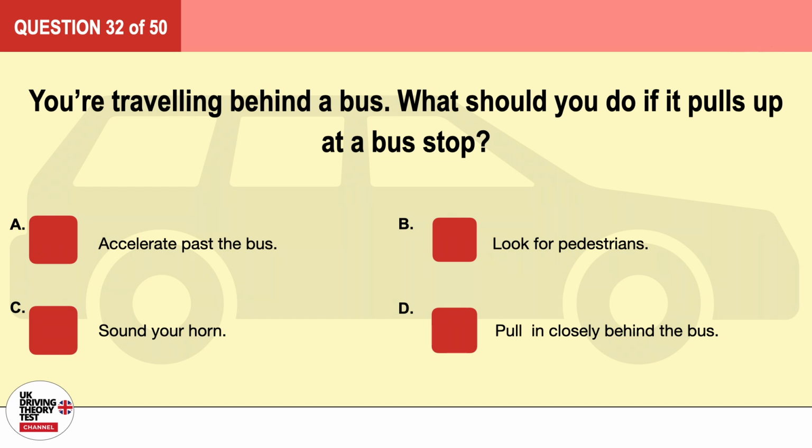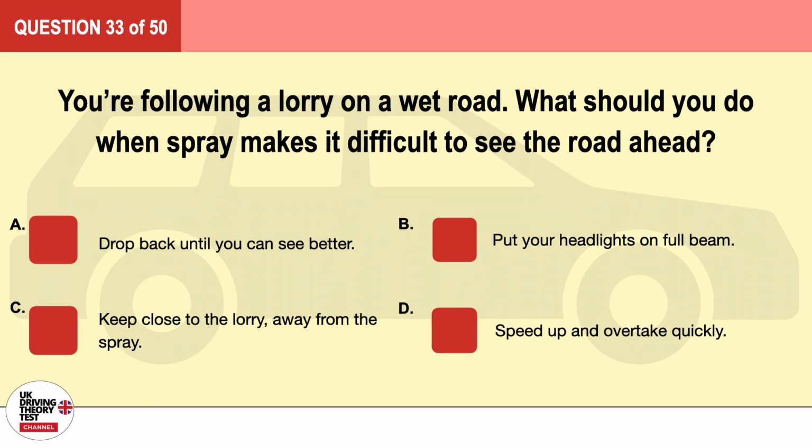The correct answer is B. Look for pedestrians. Question 33. You're following a lorry on a wet road. What should you do when spray makes it difficult to see the road ahead? A. Drop back until you can see better. B. Put your headlights on full beam. C. Keep close to the lorry, away from the spray. D. Speed up and overtake quickly.